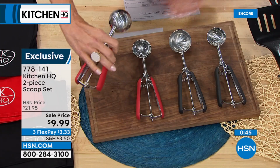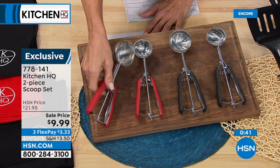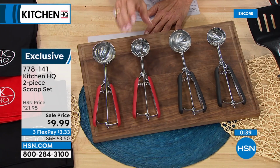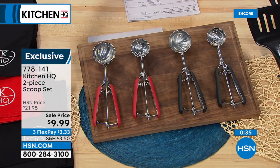But this is a 2-pack and only $9.99. This is also on 3 or 4 flex. That is a crazy good buy. You can do black, you can do red, or you can do both.